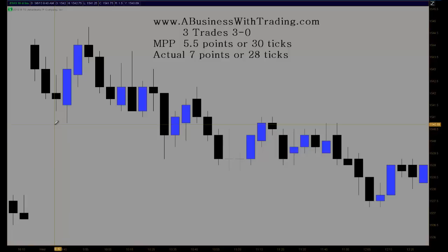And today we did have a nice gap up in the markets. Basically little sideways action and then a slow grind lower, or stair step lower, however you want to look at that. Today we had 3 trades. They were all successful. After entries and exits in real time, we made 7 points or 28 ticks.